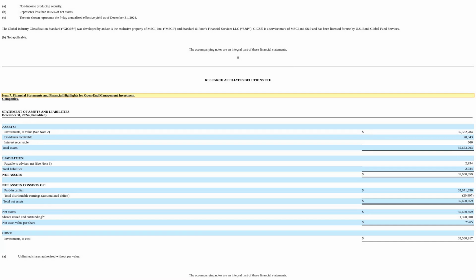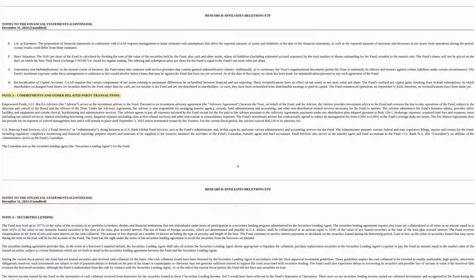Now let's touch on something important: related party transactions. Basically, this section tells us about the relationship between the fund and its advisor, Empowered Funds. The advisor manages the fund, oversees its operations, and makes sure everything runs smoothly. They're responsible for most of the fund's expenses, but they get paid an advisory fee for their services. For the reporting period, the advisor actually waived a portion of their fee, saving the fund some money.